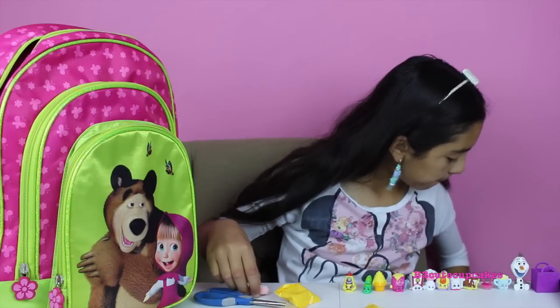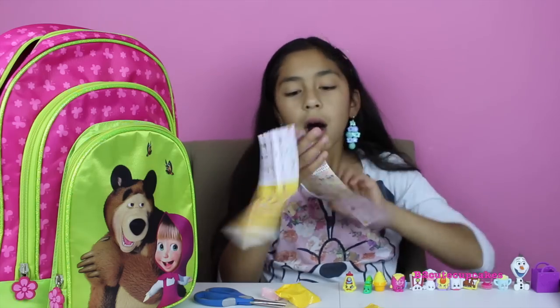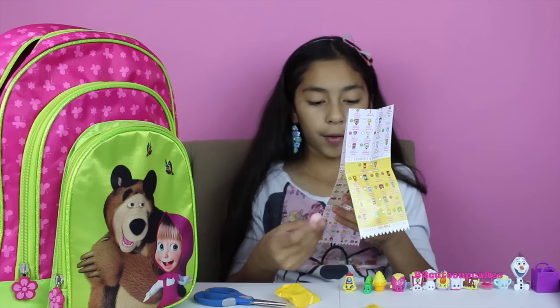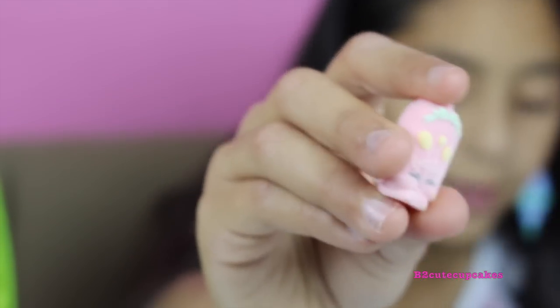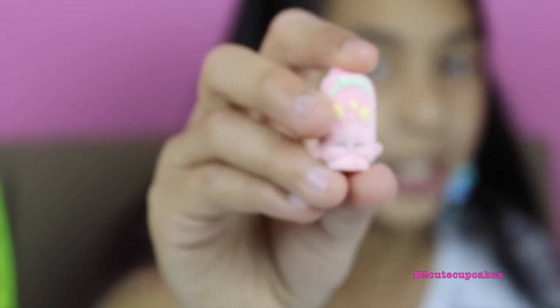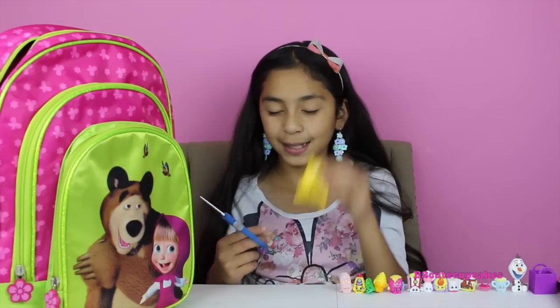We got a baby, you guys. Awesome. Okay, so we got Baby Puff. So I'm so excited. I never gotten a baby in one of these bags or in a Shopkins prize basket. And this one is a special edition. Well, is it special edition? Yeah, special edition, which is awesome. Now let's open our last bag.